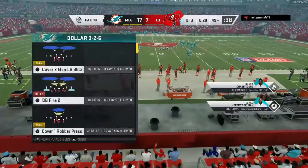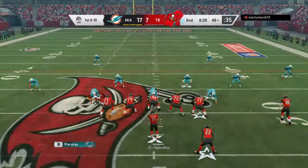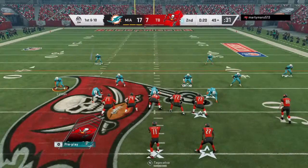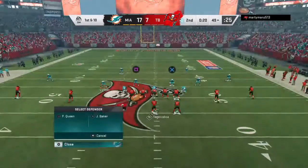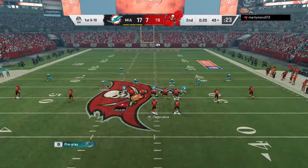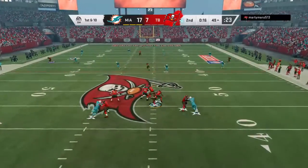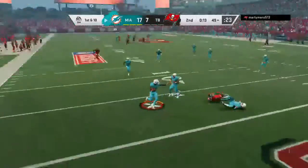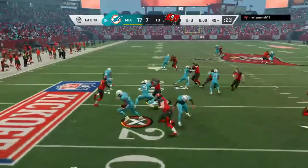1st and 10 at the 49-yard line. Watch the twist. The play action fake. They'll look to throw. Going deep here for Stills. The ball popped in the air and intercepted. Picked off inside the 5.